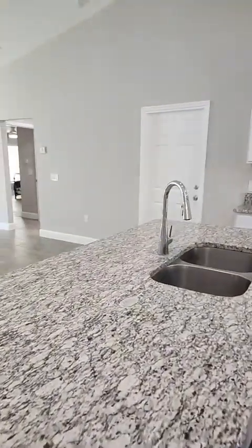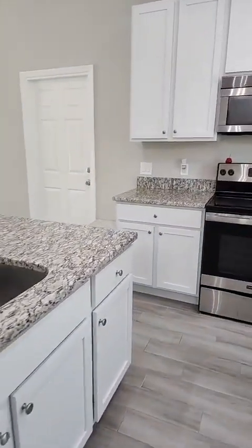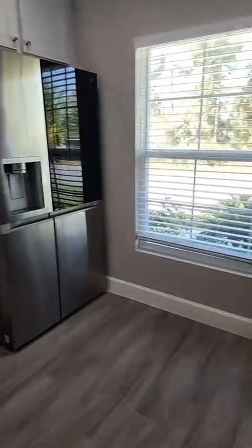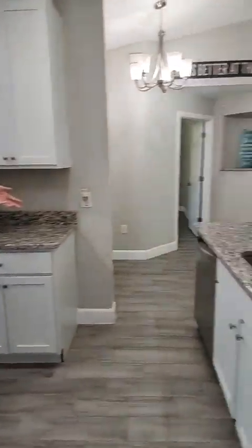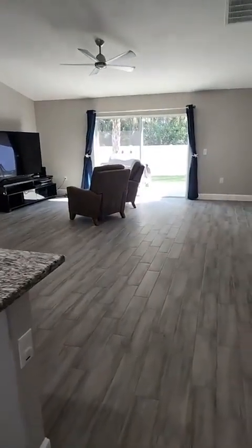Beautiful shaker white cabinets, very nice stainless steel appliances. You can make this a little eat-in kitchen over by the window, or you could set up a little spot over there if you want to put a little dining room table up, or you could just put counter high bar stools up on the center island and call it a day and have more floor space for you.